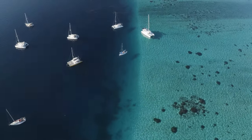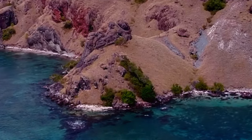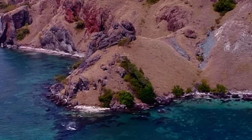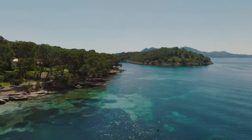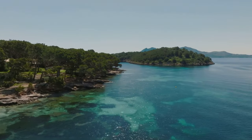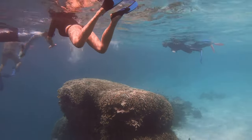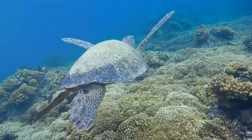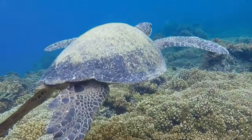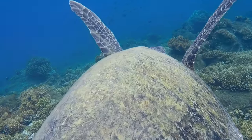Next, let's sail over to Saint Vincent and the Grenadines, a beautiful chain of 32 islands and cays. This destination is perfect for those looking for unspoiled beaches and crystal clear waters. One of the must-visit spots here is the Tobago Cays Marine Park. It's a haven for snorkeling and sailing, where you can swim with turtles and explore vibrant coral reefs. Truly a hidden paradise.